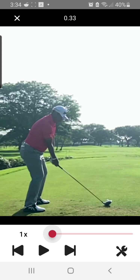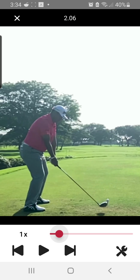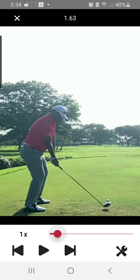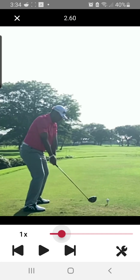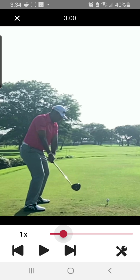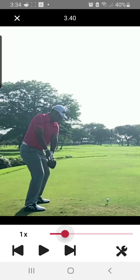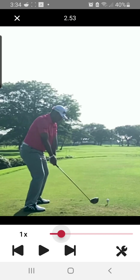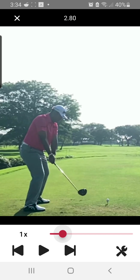As soon as he takes that club back, we can see just after he takes the club back, his body will start to turn. The trunk of his body is starting to turn as well, and his hips are starting to open up.